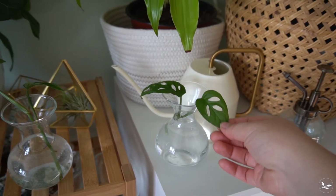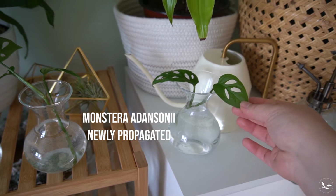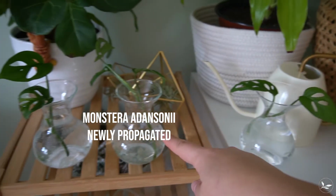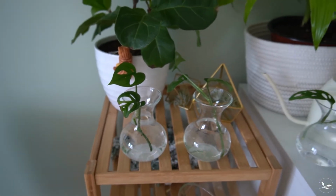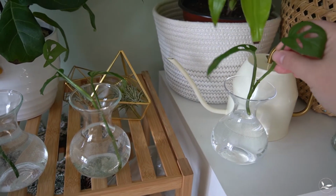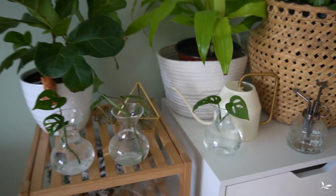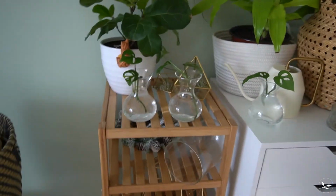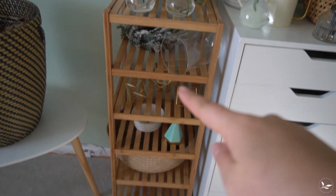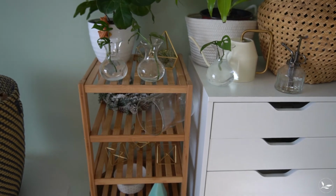These little guys are the Monstera adansonii, and I just propagated these not too long ago. So I have 1, 2, 3 hanging out, and hopefully we'll have roots in maybe a week or so. Right now, obviously, there's nothing, but hopefully in another couple weeks. And then I can't have plants any lower on this shelf because my cat will get to it. So there's only plants on the top, but that's all right.